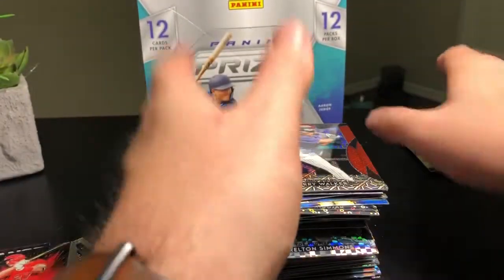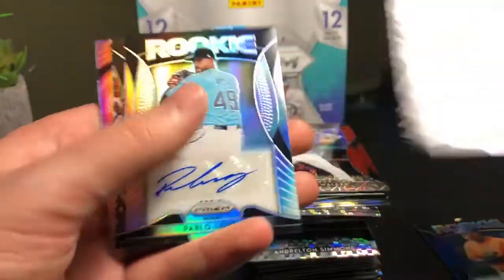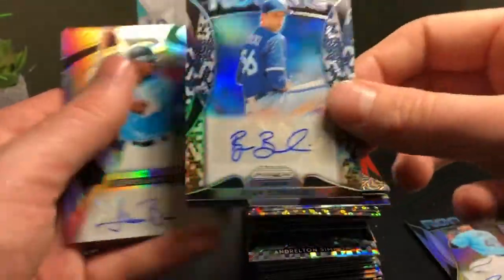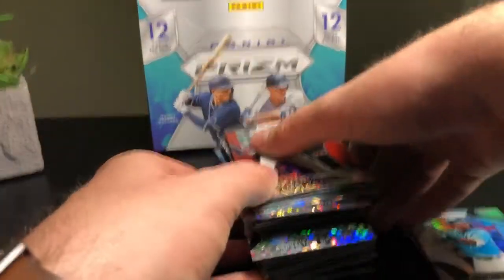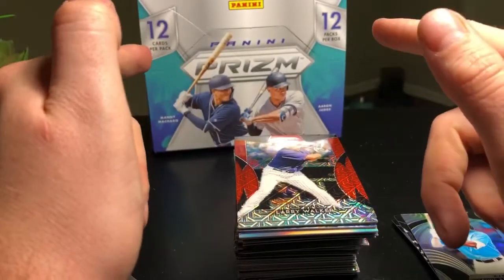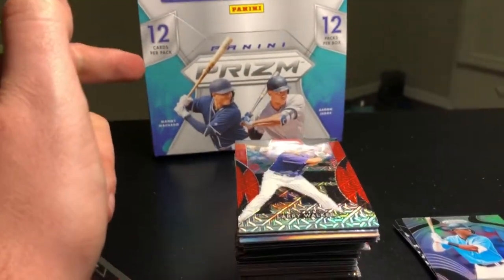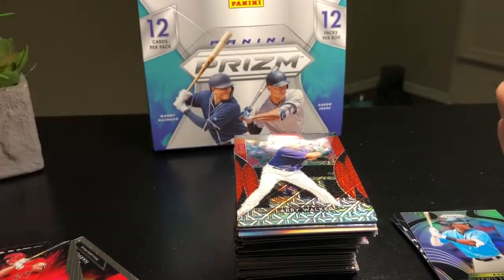Now, the autographs, I gotta say, are a little bit underwhelming. Ramon Laureano, Framber Valdez, Kyle Wright, Pablo Lopez, Ryan Borucki, and Lewis Brinson. But guys, two boxes of Prizm. That's all color. Those are all numbered or parallel cards. So if you like color, go pick up a box of 2019 Panini Prizm. If you are looking for autographs, buy singles. I will say that.